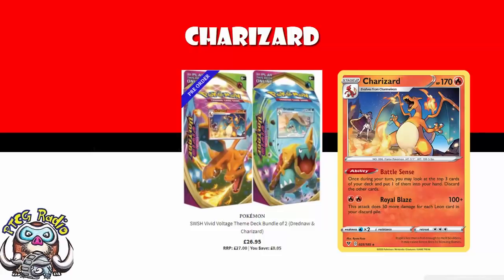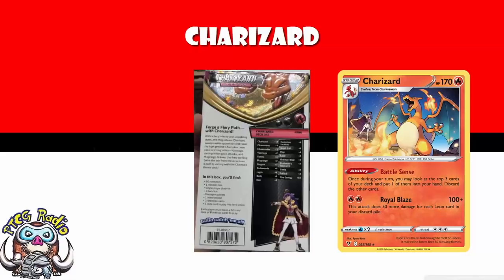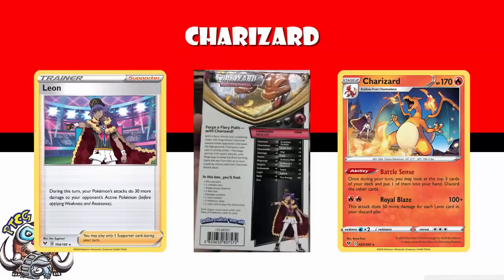Hey-ho. But getting back to the point at hand, Charizard then, if you buy the theme deck, you get yourself 2 Charizard, and you get yourself 2 copies of Leon, and obviously all the pre-evolutions, and that is going to give you a lot of what you need to play this Charizard deck, because I am a big fan of this Charizard deck, especially as a lovely budget-friendly option.